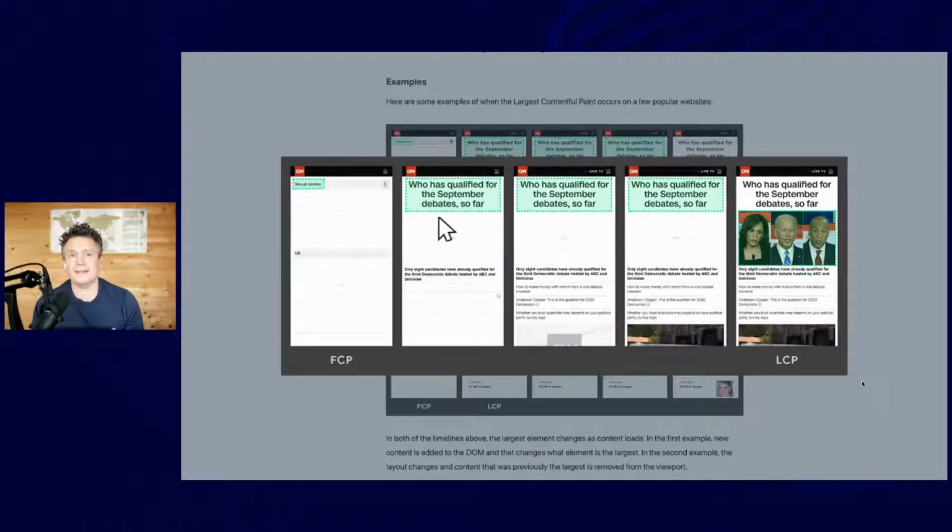Now, in the second sequence, the largest contentful paint changes from visual stories to that main headline, who has qualified for the September debate so far. And the largest contentful paint maintains in the third sequence and the fourth sequence, but then it changes in the fifth sequence to that big image. And the reason it changes is because it's the largest element on the page, and nothing after that is bigger than that image. So that's what the largest contentful paint is. And the time is from when the first contentful paint showed to when the ending last contentful paint is shown. That's your largest contentful paint score.